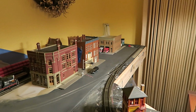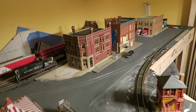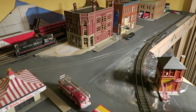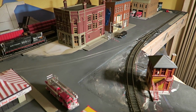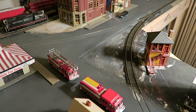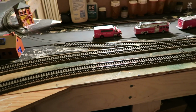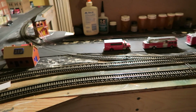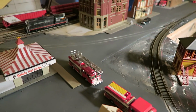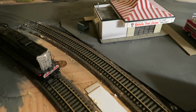You can see the fire station down there. The buildings are pretty much in place. Obviously I'm going to do some extra work on them. I've painted the sidewalk and done a little quote-unquote weathering. Another thing I've been busy doing is painting the track. So all the sides are railroad tie brown with a couple other brown colors mixed into it. So that actually makes it look a lot better, of course.